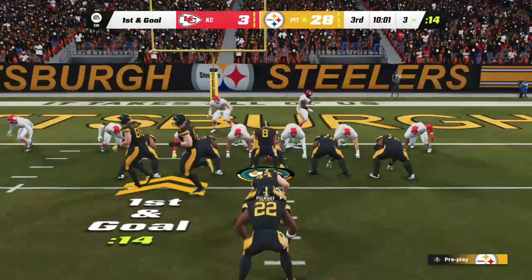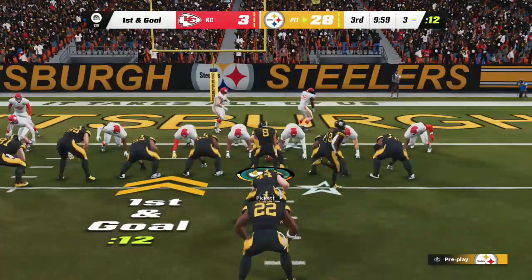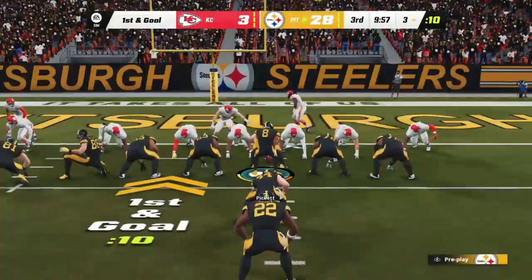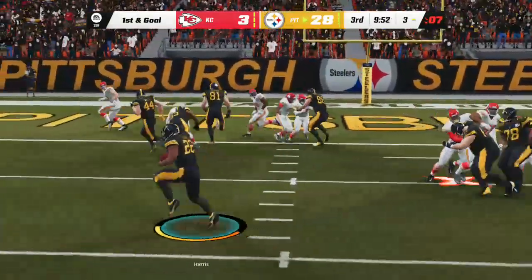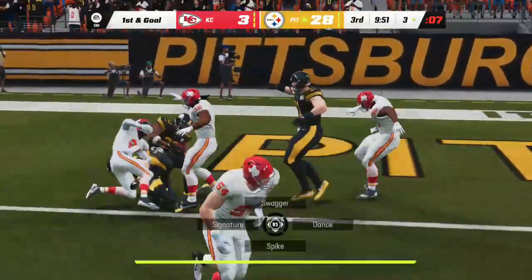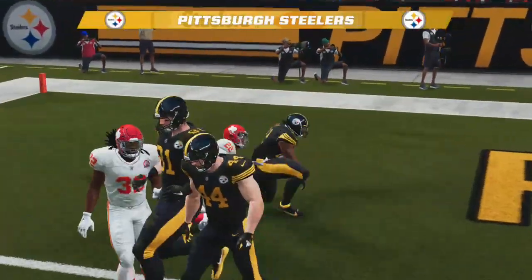Everyone's got 4 down. 36, 36. Harris is into the end zone for a Steeler touchdown.